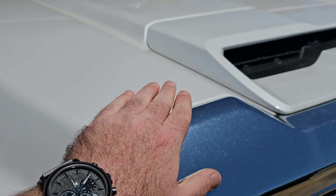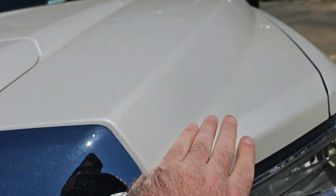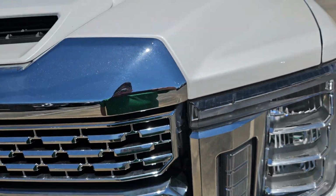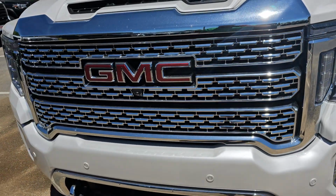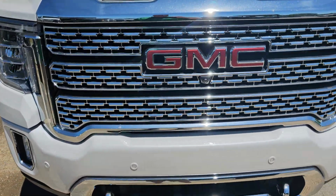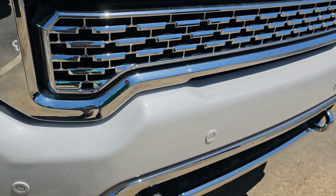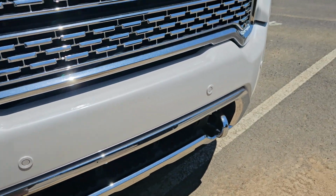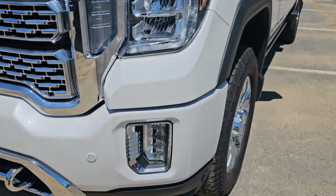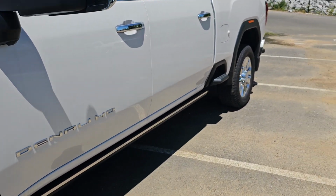Coming across the front, here's where it's most common. We get those rock chips and just things that happen to every vehicle on the road eventually. Really not noticing a whole lot there, which is great. That's probably the most common thing that we see, even on the newer stuff. Does have the sensors there across that front bumper as well, which is nice. I'm the guy that needs that stuff, man, I'll be honest. Alert me in reverse, alert me all around.